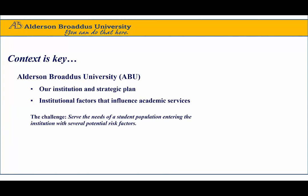Alderson Broaddus is a little bit of a unique institution. I think every institution has some things that define us and that shape, or kind of color, how we approach what we do with students. At Alderson Broaddus, context is key. I don't know how many of you are private or how many of you are public institutions, but ABU is a small, private, liberal arts focused institution.